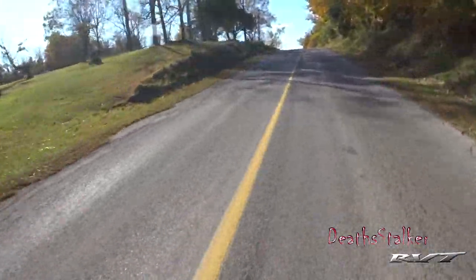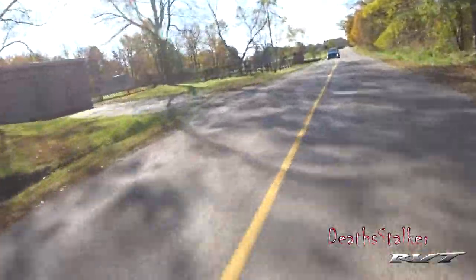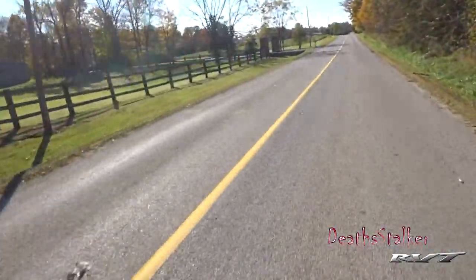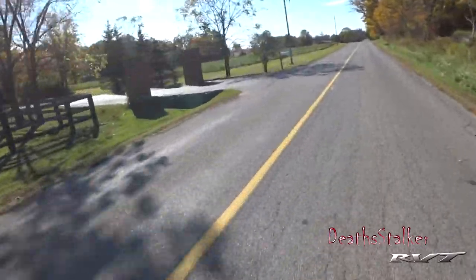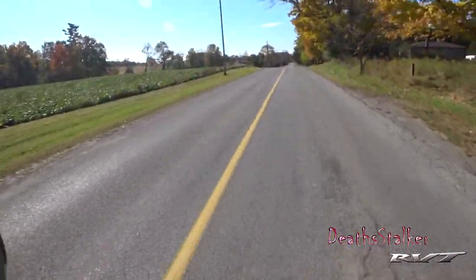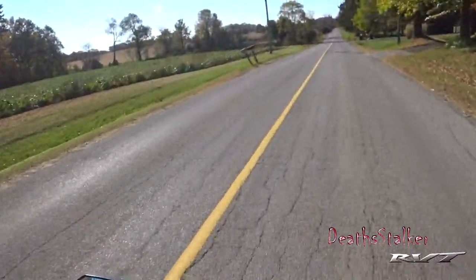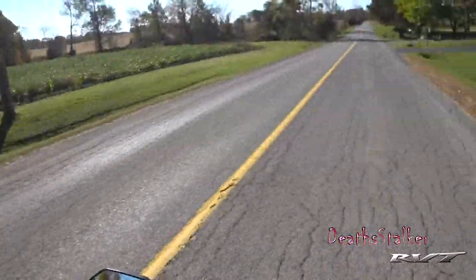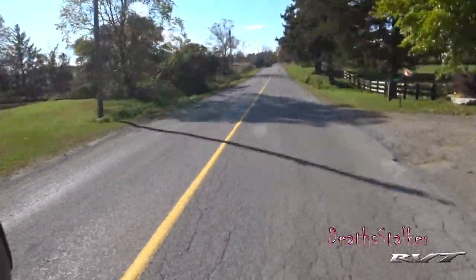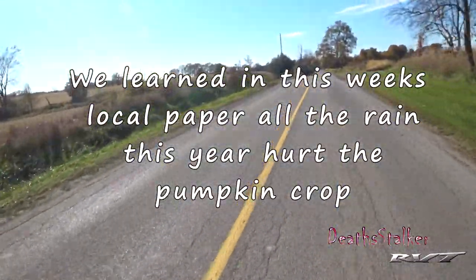The right temperature for riding right now too. Yep. I could have sworn there was more pumpkins around here. That there was a lot last year, or about 3 years ago I came down here.